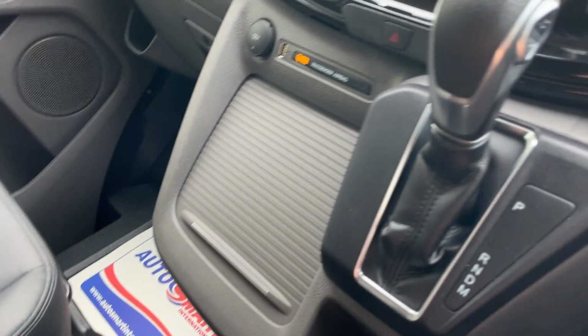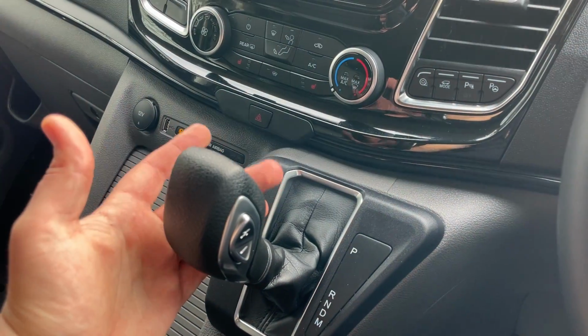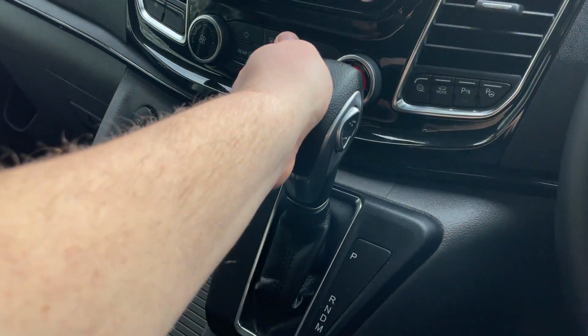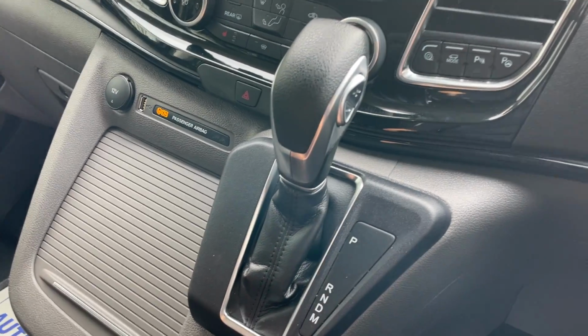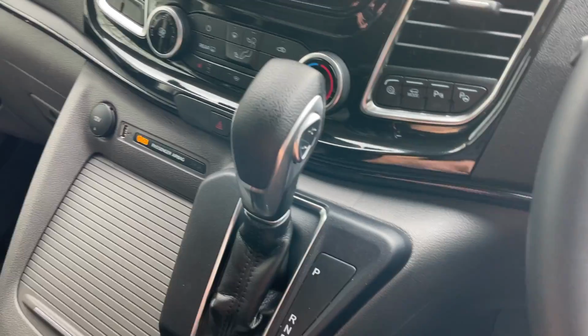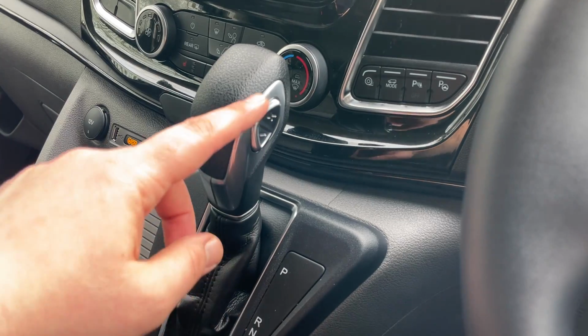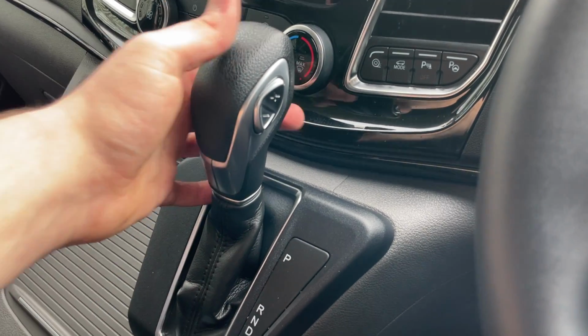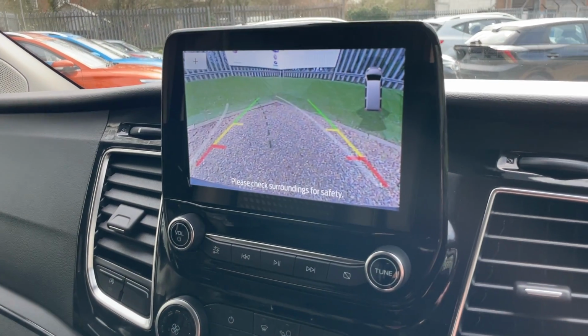Right, now we can look at the automatic gear selector, the beautifully constructed selector. We have the unlock function at the front there, and also, okay, that beeping is for the parking brakes. Let me just release that quickly, as I know I'm not going to go anywhere. We have a semi-automatic function on the right hand side of the selector, so we can go up and down the gearbox accordingly.